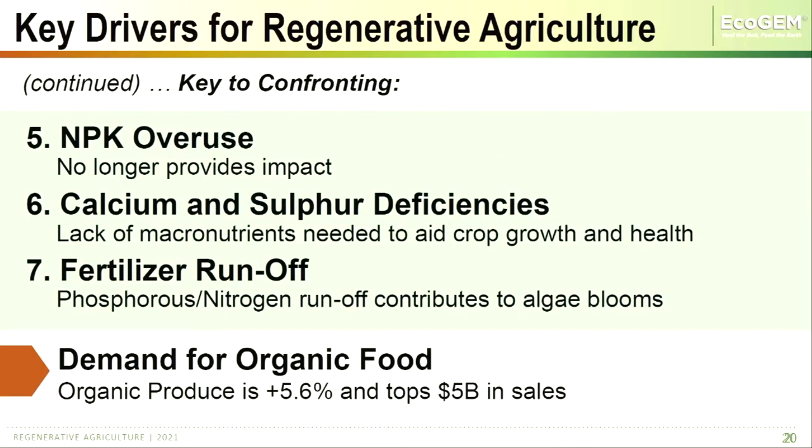The other thing that we need is part of this is NPK. NPK is basically the fertilizer that's typically used. Nitrogen, potassium, phosphate. These are the fertilizers that really have been the key driver in the green revolution that has allowed us to feed all the people that we do have in the world today.